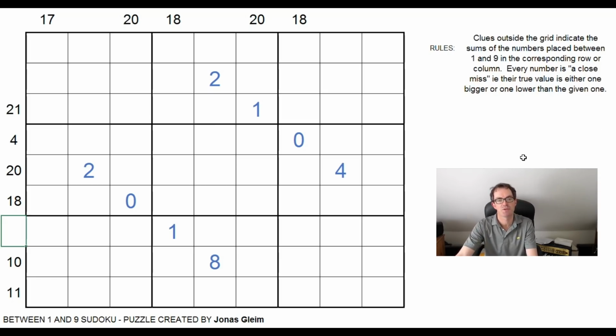Do try the puzzle yourselves. I think that gives you two things. Firstly, a way to appreciate the setter here and what he's managed to achieve with these restricted numbers. I mean, it really is a work of art, this puzzle, but it will also give you an idea of just how brutally hard this puzzle is.